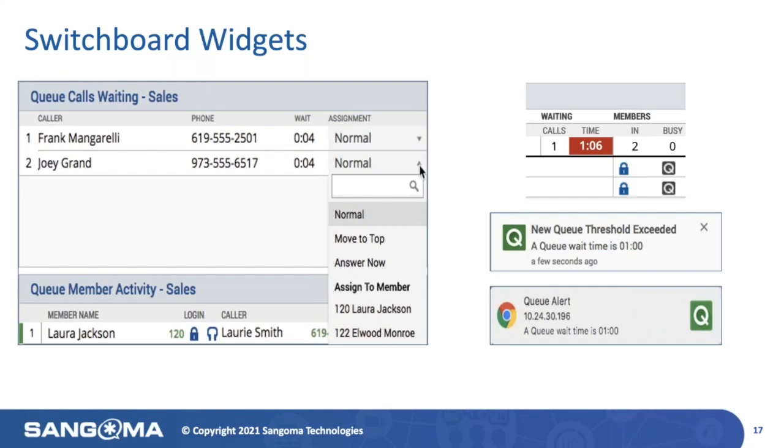On widgets showing the time a caller has been waiting, if the threshold has been passed, the time will be highlighted in red, like you can see here. And the web browser will also show an alert window as well.